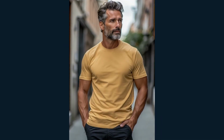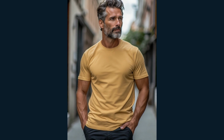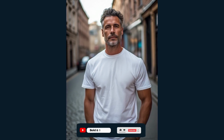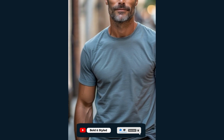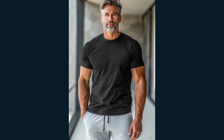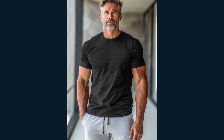They pay attention to the shoulder seam. It should land exactly where the shoulder ends, not drooping over the arm, not pulling toward the neck. If it's off, the solution isn't to settle. It's to size down or switch brands. The sleeve length matters just as much. It should hit mid-bicep to create what tailors call the golden ratio. That subtle proportion makes the arms look stronger and the torso more balanced.